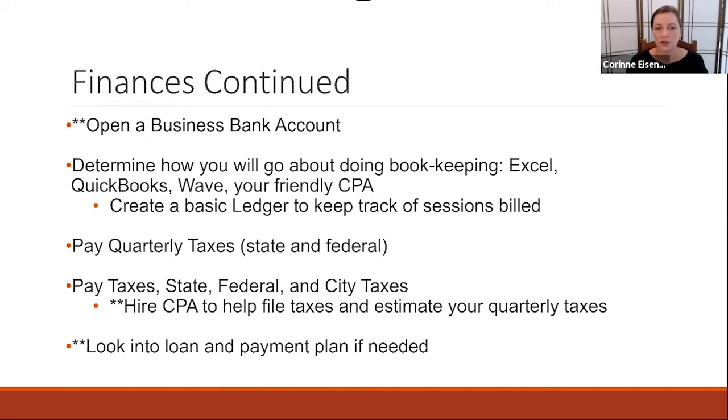You may at that point also decide to do something like QuickBooks, or I use Wave. It's a free service, and it imports my business credit card, and then from there I can assign what it is for deduction-wise, but you might do that through an Excel document or have your own process. Again, contacting a CPA, they can also help you with figuring out what kind of deductions you have and how to track that.